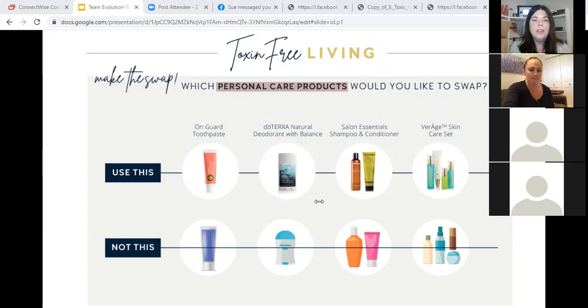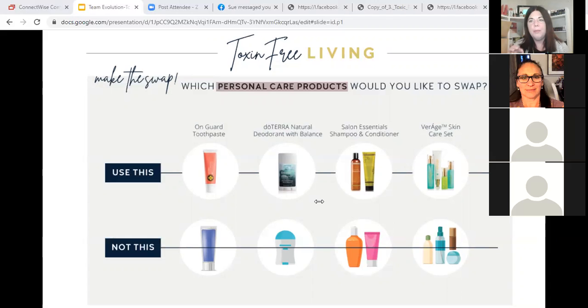So we're looking at this collection of Virage and these facial products, and what you're seeing there is a tall white bottle, which is our facial cleanser. This is something that I keep in the shower, just one little pump, and it will last a really long time.